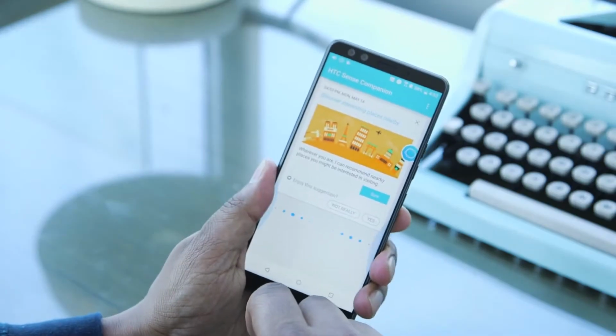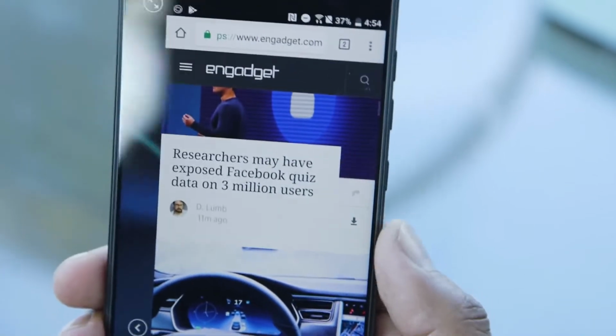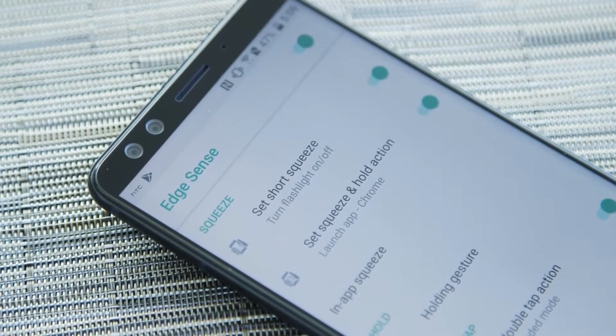HTC's Edge Sense feature also makes a return. That lets you enable new functionality just by squeezing the phone. There's a new double tap feature. If you actually squeeze the edges twice, it'll reduce the screen down to something that's more compact and manageable for one-handed usage. And HTC is also using those sensors in cool new ways.